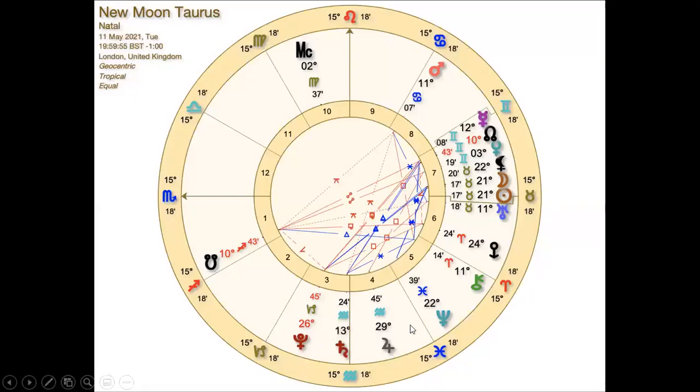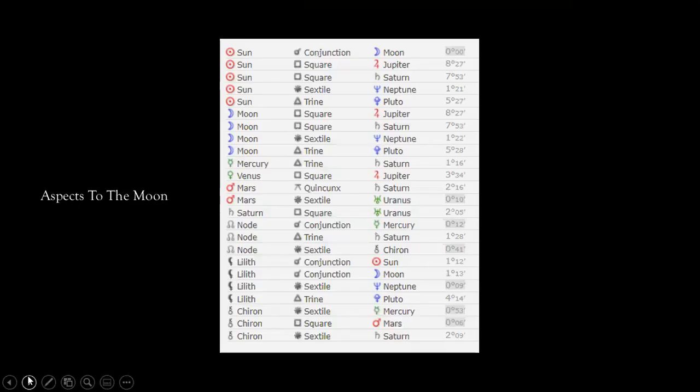So this is the chart we're going to be looking at, but I'm going to skip forward and look at the aspects first, and we'll pop back to this one. Is that okay, Michaela? Great. So if we look here, these are the aspects that are going on. You can always stop the screen if you want to do that, or go to astro-seek.com, and you'll be able to see the chart yourself.